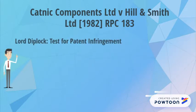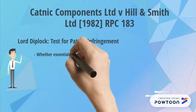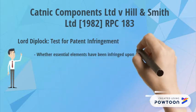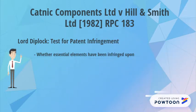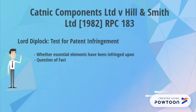In his speech, Lord Diplock made clear reference to the test for patent infringement being whether all essential elements of the patent have been taken. In explaining this, Lord Diplock surmised that this was a question of fact, identifying that a patent specification is a unilateral statement by the patentee which is designed to clearly identify all of the essential elements of the patent.